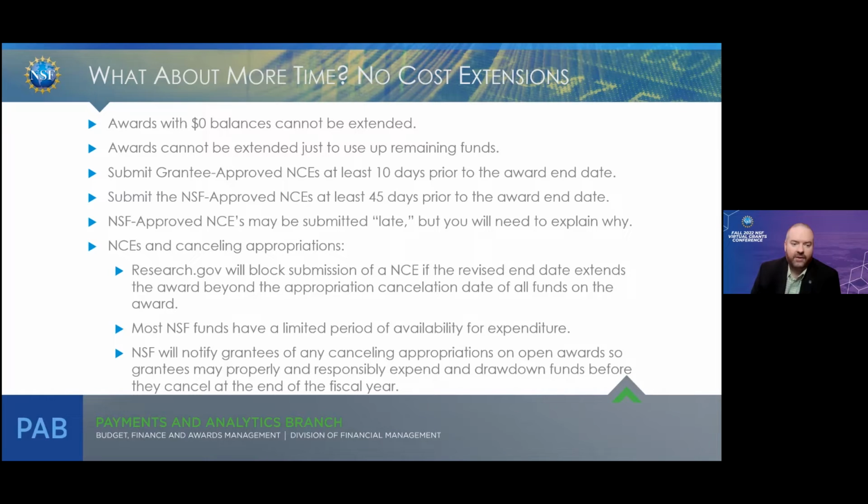And if the only remaining funds that are available on your award are impacted by canceling appropriations, an NCE, a no-cost extension, will not be granted because the no-cost extension cannot extend the period of availability of the underlying appropriation. I'll get into that a little bit more in the next section.